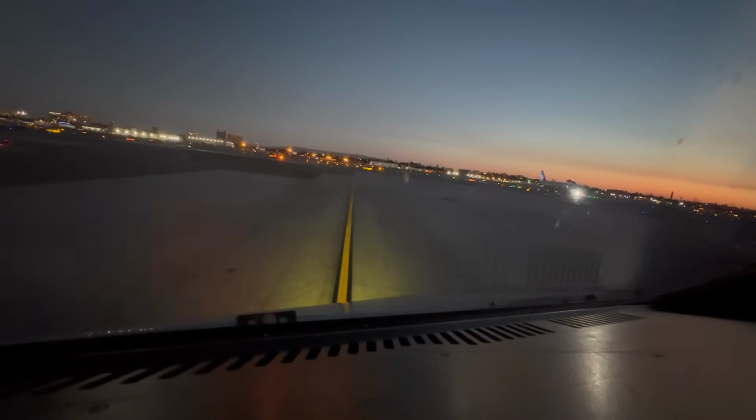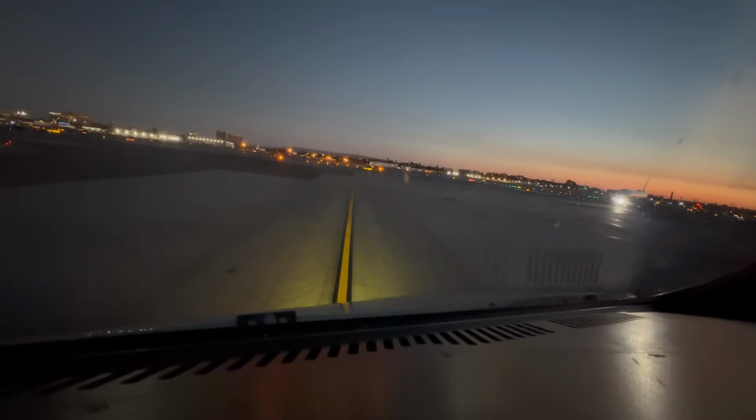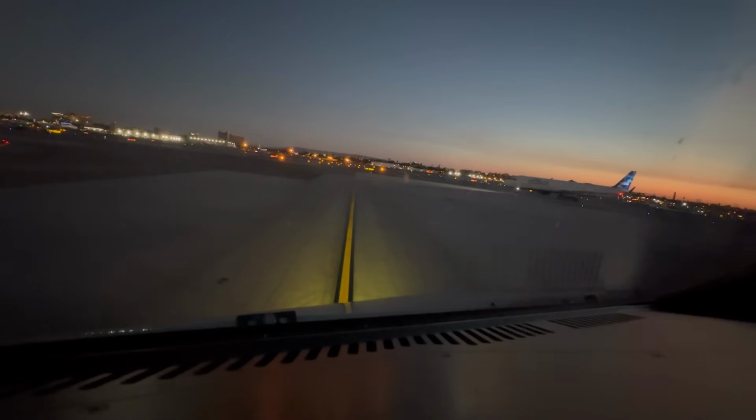Hello, ground, American 47 Bravo, top of Charlie 10 for Charlie 5. American 47B behind JetBlue, proceed via Charlie to the ramp. Charlie to the ramp behind JetBlue for American 47 Bravo. American 47B, flight amendment: behind JetBlue, use Bravo Charlie 5. After JetBlue, Bravo to Charlie 5 for American 47 Bravo.